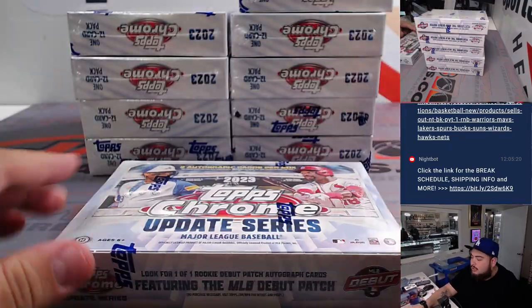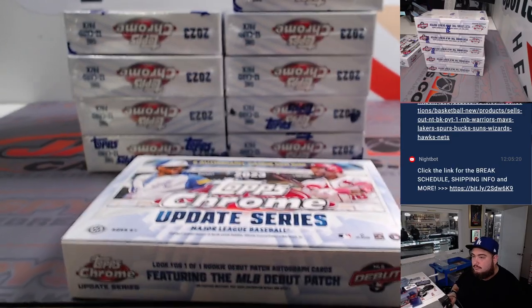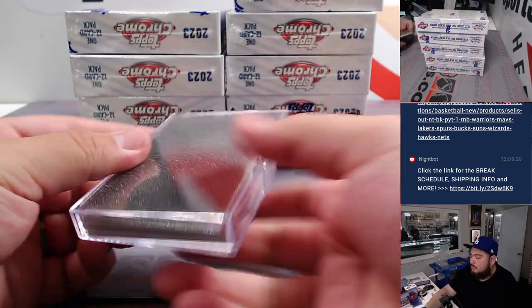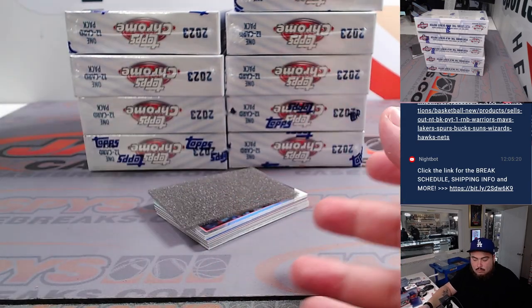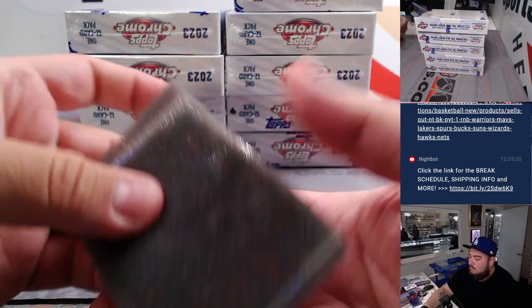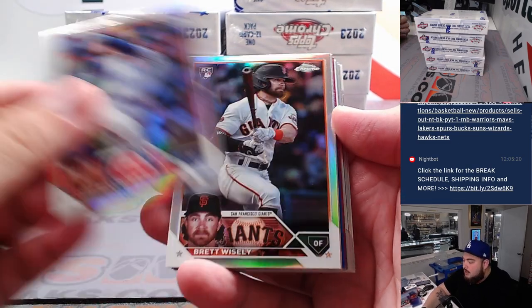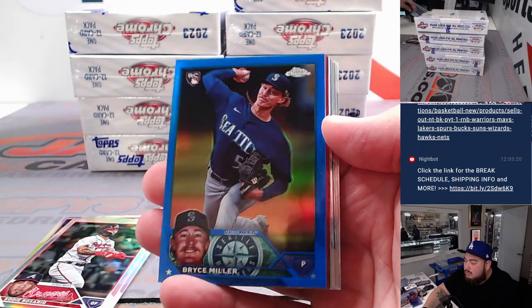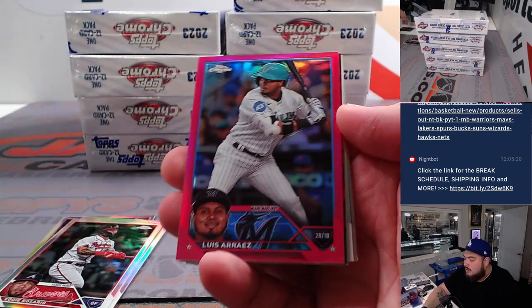So here is Breakers Delight. So here we go. Take a quick look at how it's going to look right here, guys. We'll take the time for this one. Bellinger, we got Brett Wisely. Rosario. We have a Bryce Miller blue. Number to 150, Luis Arias.